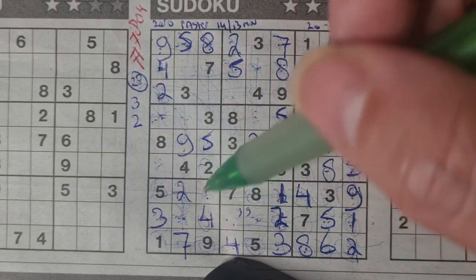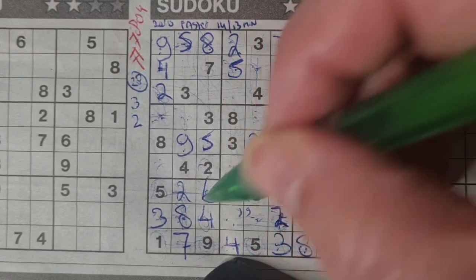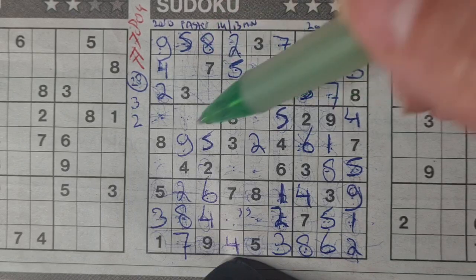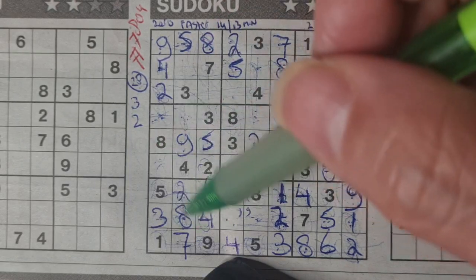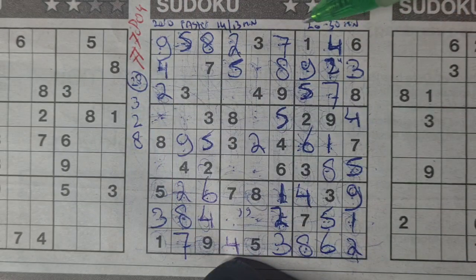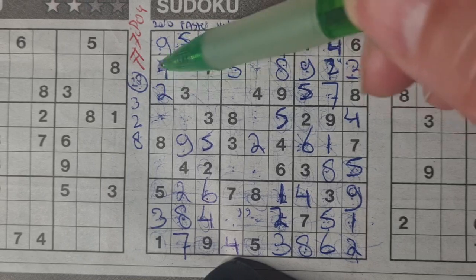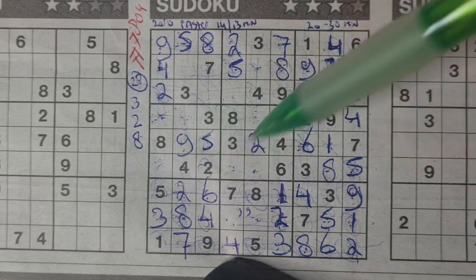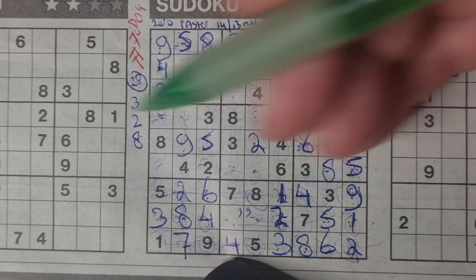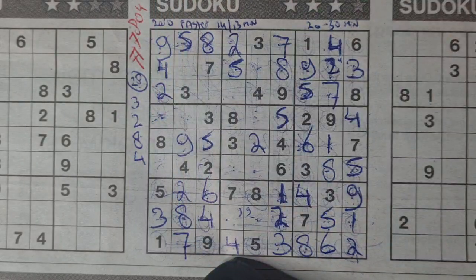We have eight in this row. No eight there. Eight should be here. Six goes there. Now we can count the eights. And all the eights are used, I can see. Digit number three, number eight. How about the fours now? And all the fours are used, I can see. Digit number four, number four.